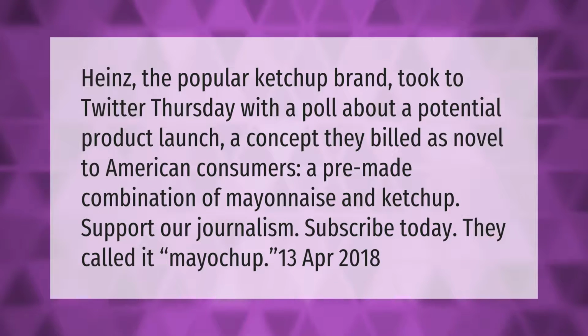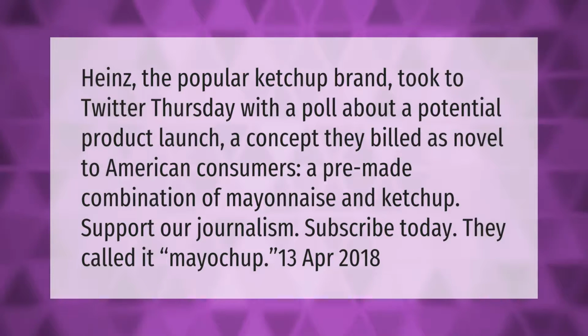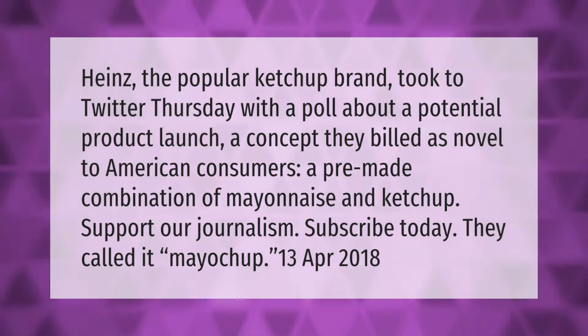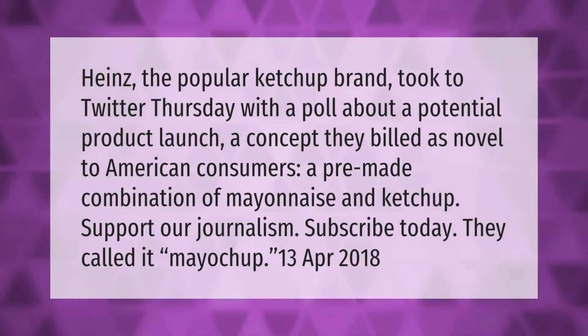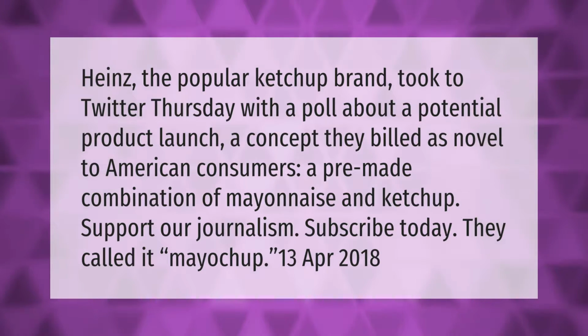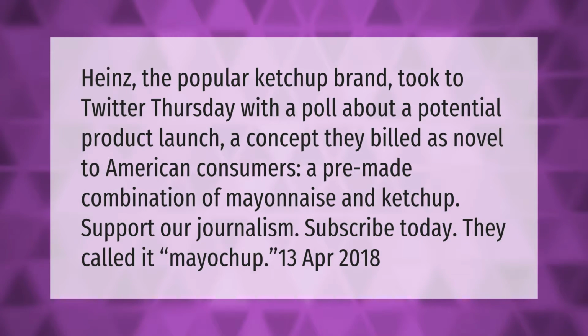Heinz, the popular ketchup brand, took to Twitter Thursday with a poll about a potential product launch, a concept they billed as novel to American consumers, a pre-made combination of mayonnaise and ketchup. They called it Mayochup. The 13th of April 2018.